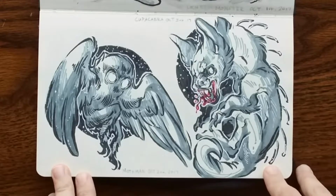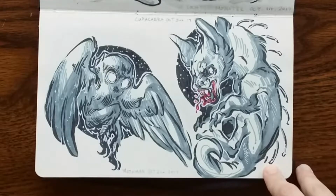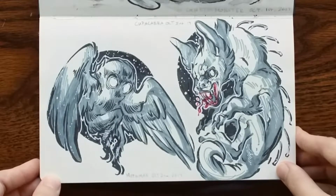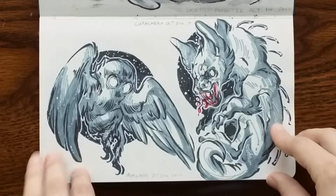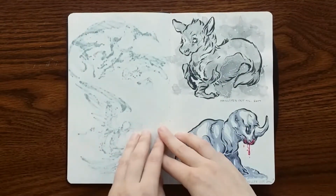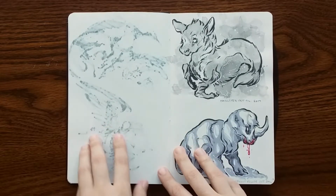On the right is the Chupacabra, which is a legendary monster originally sighted in Puerto Rico, but there have also been sightings throughout North and South America. Its name literally means goat sucker because of how it drained the blood out of goats and sheep and other livestock.